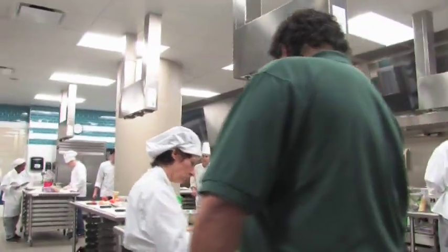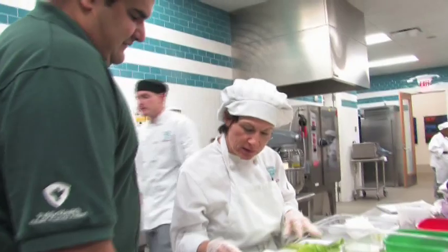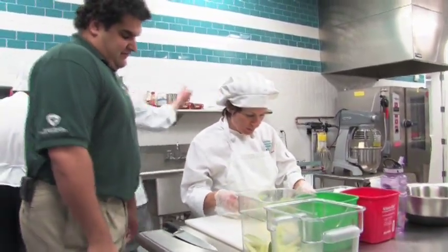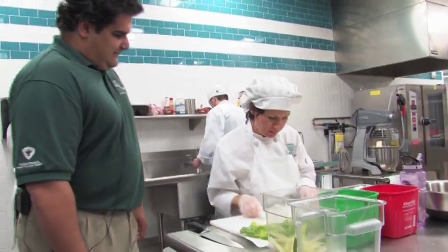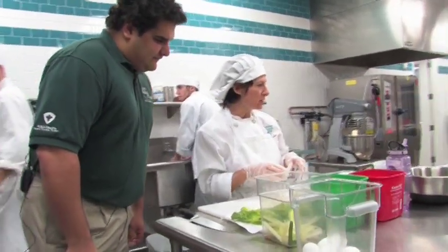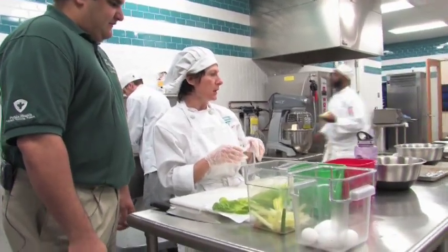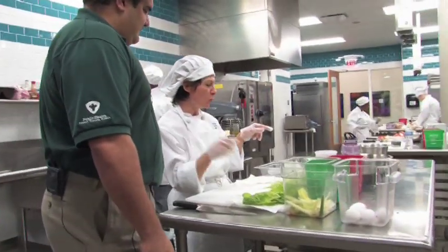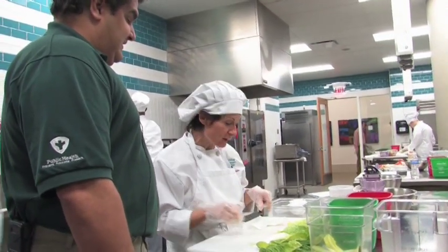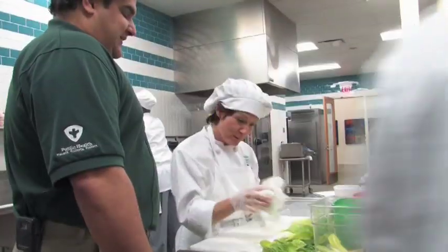Hey, that looks great. What are you preparing that for? I am preparing a table-side Caesar salad. No kidding. Wow, how do you do that? What are the steps? Well, the steps are to prepare the lettuce, and then the dressing will consist of garlic and anchovy and pasteurized egg, and we'll whip that up, and then we'll have croutons and Parmesan cheese to go on it as well. Wow, you're making me hungry. Me too.